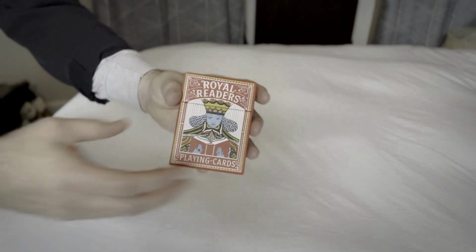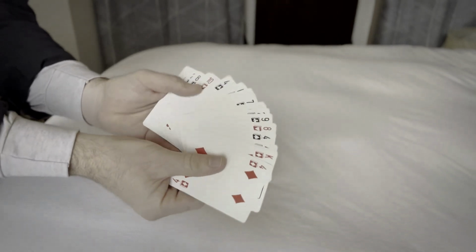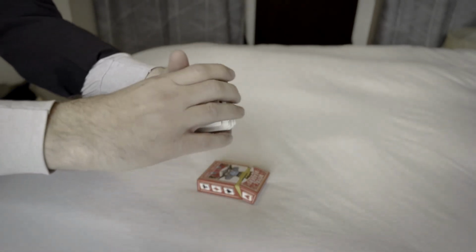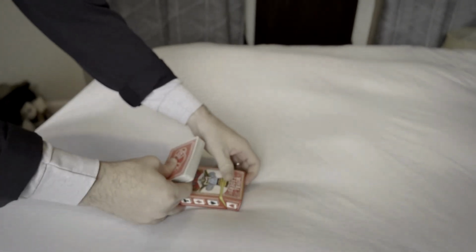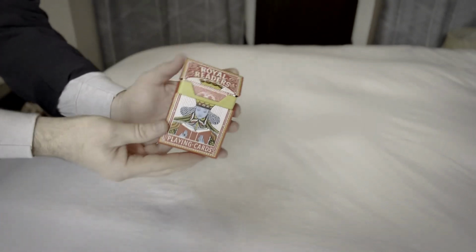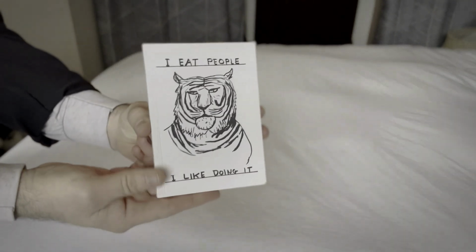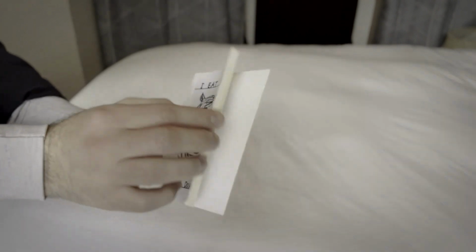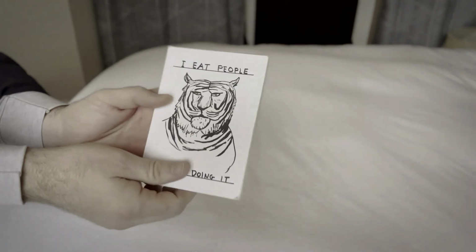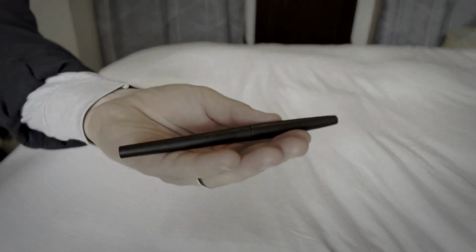A deck of playing cards. Notepad to keep score, and a pen. Let's pack.